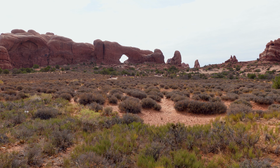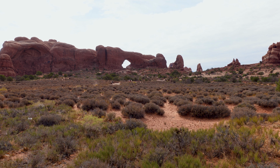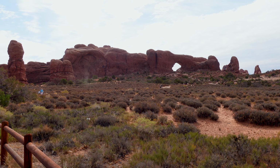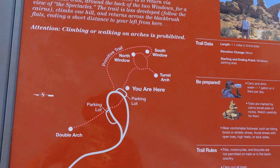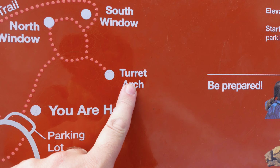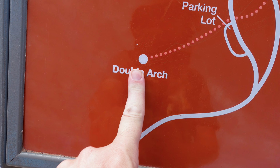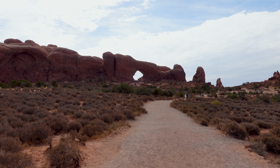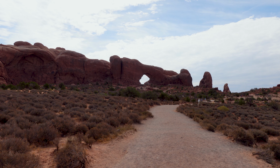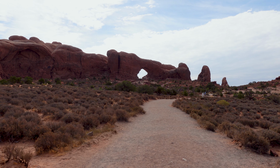And here we are at the windows. It's a pretty large landscape, but there are a lot of people here, and dust devils too. All right, so you can see you've got multiple arches that we're going to seek out. You've got Turret Arch, South Window, North Window, Double Arch. It looks so tiny here, very much a silhouette it would seem on my viewfinder, my camera. So this is also a place they recommend for late afternoon.